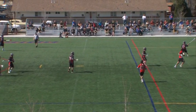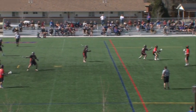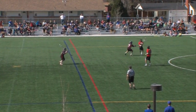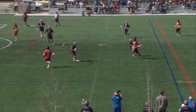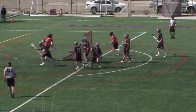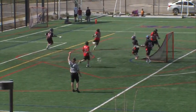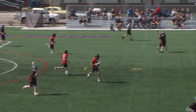Looking. Getting their formation set. Number 17 defending. Number 19 now on the ball. Swinging it back to the near side. Trying to find a man. He's going to just push at the net, and he could not quite get it. And that's going to be Boise State coming up with the ball off of the deflection.